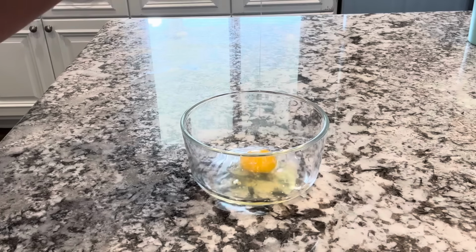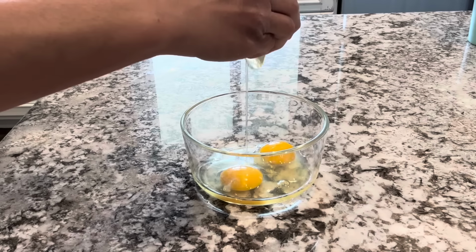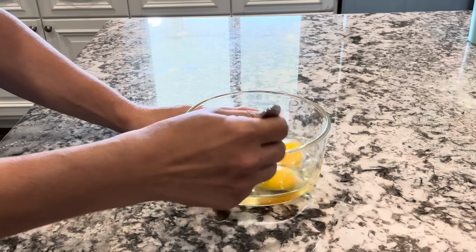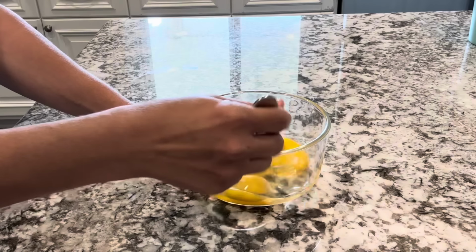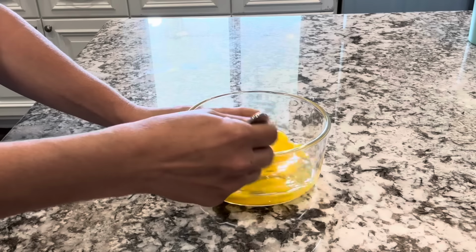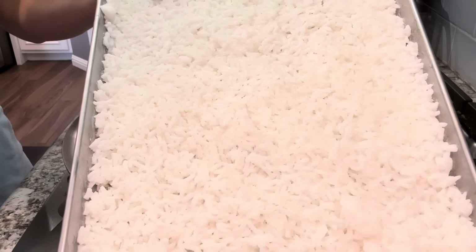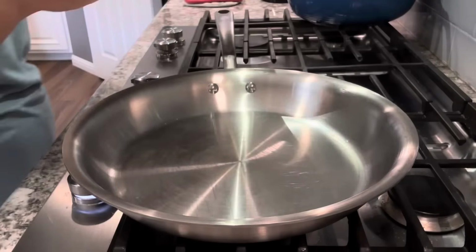This next recipe is one of my favorite easy meals that is full of flavor, and it comes in at about $3.13. So first I'm going to start by breaking 4 eggs in a bowl. This part's actually optional. You don't have to break them and whisk them together, but you can. It comes in at 88 cents for about 4 eggs for me.